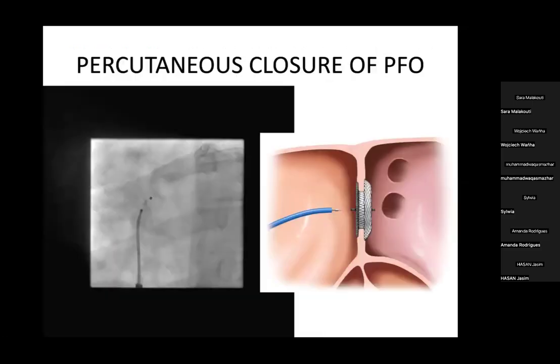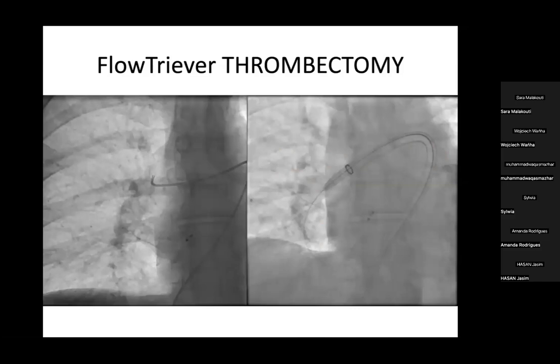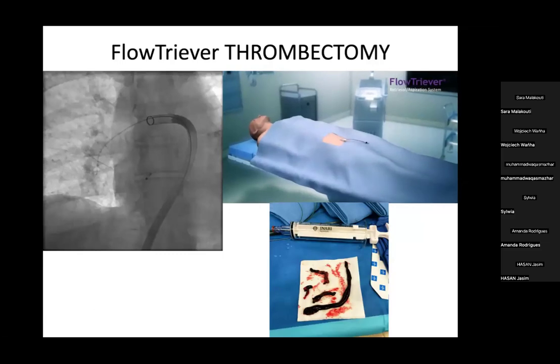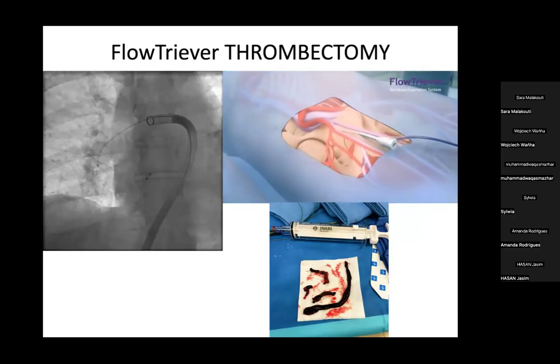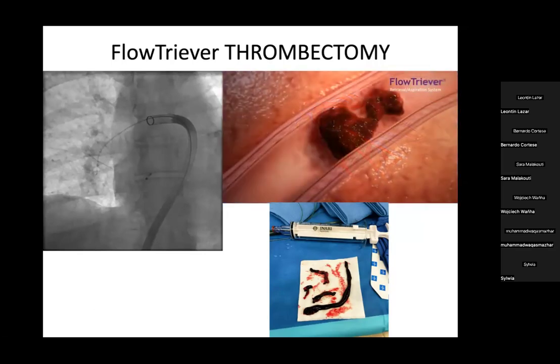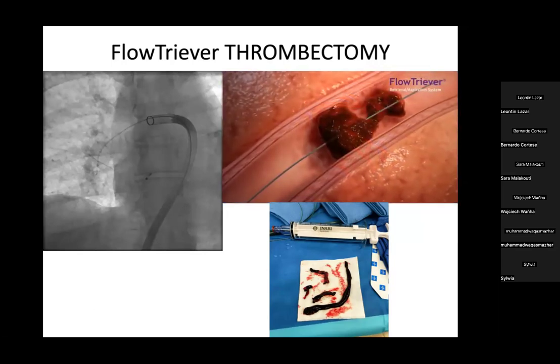Okay, we can skip this because we know how it works. Then the initial plan was put again on the table. So we use a FlowTriever thrombectomy device. This is a short animation of how it works. If you want, I can skip it. The animation you can leave.